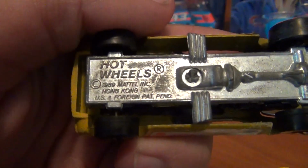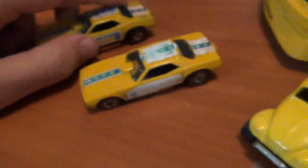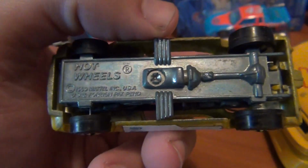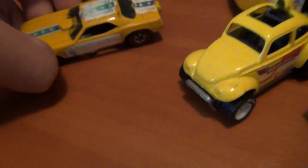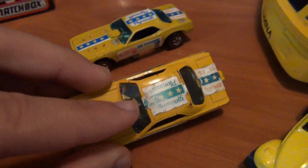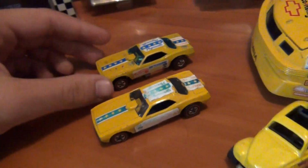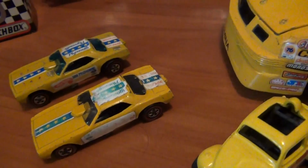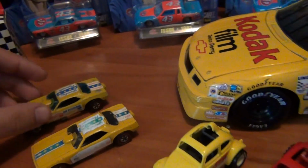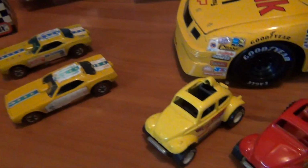As you can see underneath there, Hong Kong's written there, USA foreign patent pending. Then my one I had originally just says USA under it, so pretty cool little variations between the two. And also the colours of the windows as well. That one's got the blue tint, that one's got the sort of clear window tint as well, so really cool to have the two of them in the collection now. And always with Tom Mongoose McEwen and Don the Snake Prudhomme stuff, you're always going to have a big fanfare for that. Everyone's usually after it in the Hot Wheels world.